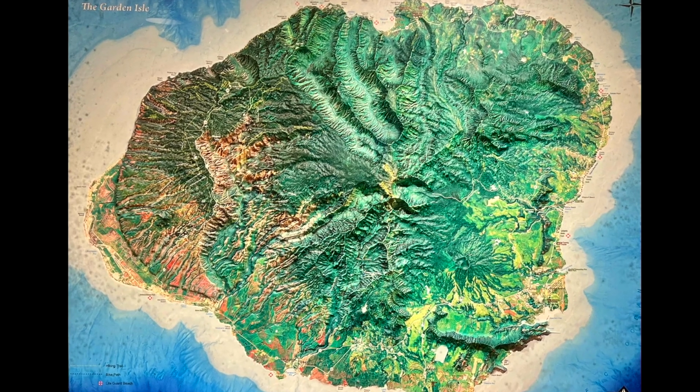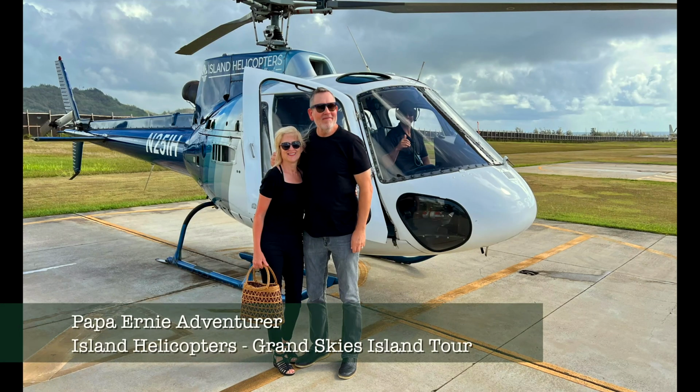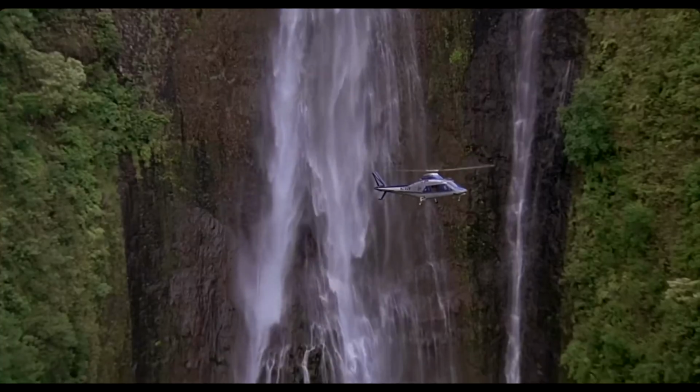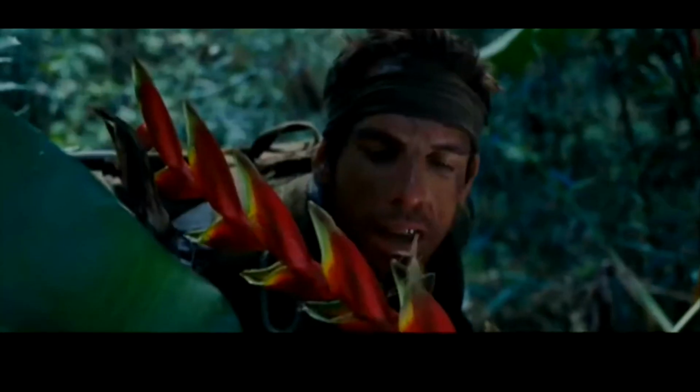Gonna see Kauai from the air today. Something that we've always thought about doing, but I'm a little bit of a nervous flyer. A lot of the movie classics were filmed right here in Kauai. We'll show you these spots and a lot more.